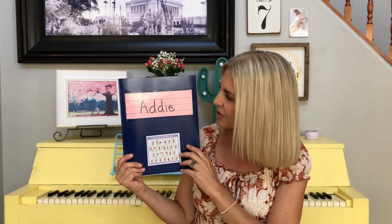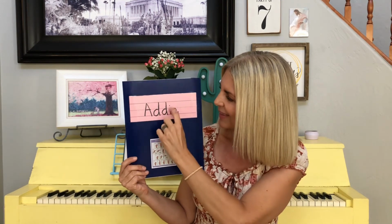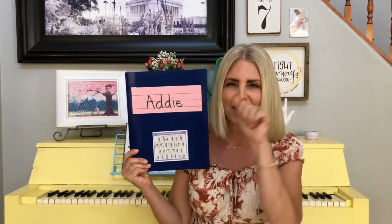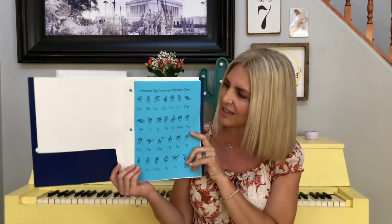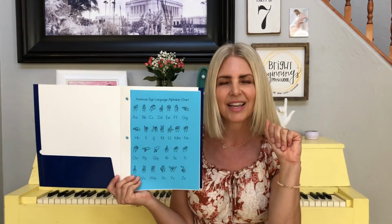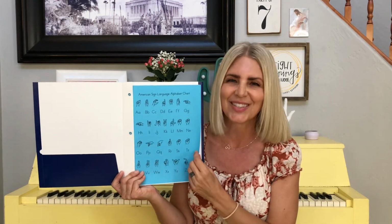So when they are doing their journal, they will trace their name, and then they will look for the letter of the week. And when they find it, they'll make the sign and say apple. And then they open it up, and again on here, they'll look for the letter of the week, point to it, make the sign and say apple or alligator or whatever word that starts with the letter A that they want to say.